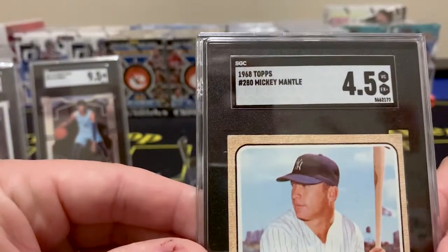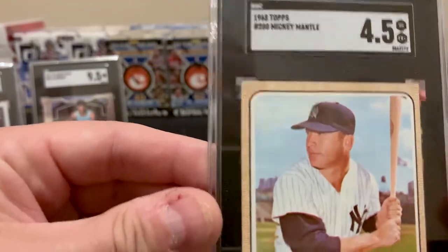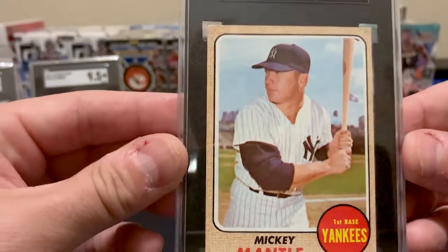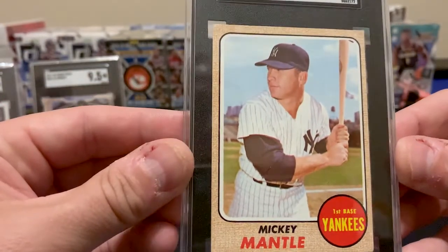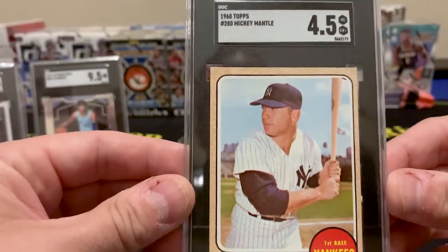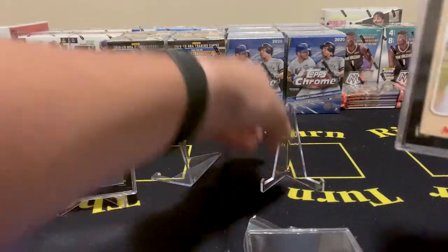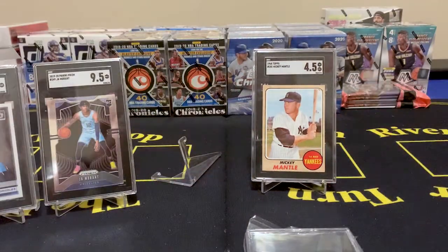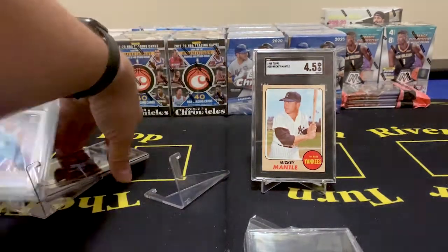It's a 4.5. And for that year, look, guys, it's 52 years old, so 4.5 is not bad. I have a couple of 5 mantles. You know, price range, this is probably a $200 to $250 card like this. So I'm not disappointed with that. I would have liked at least a 5, but I wrote down just what I thought they would get. And I wrote down, oh, geez.